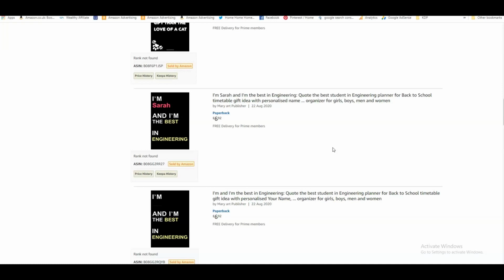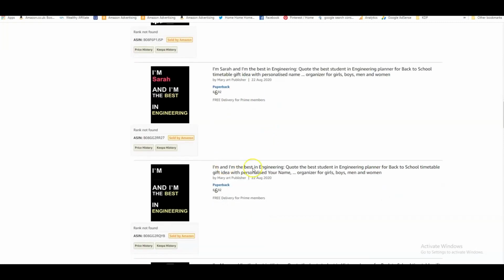And it doesn't matter if the niche has a lot of competition, if it's in a niche that has a lot of demand. So if a lot of people want this kind of book, it doesn't matter if there's a lot of competition. You make a good book with a good interior and a good cover, and you have a good chance of selling it. But this is not how you do it.